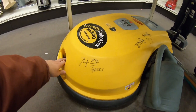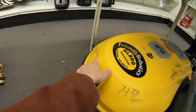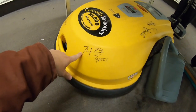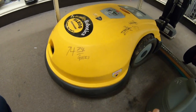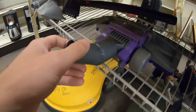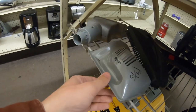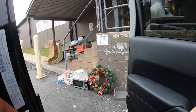Here we have a robo mower. Started off at $350, they lowered it to $250, then $200, then $100, and now it's at $74. So I don't know what the rest of the parts are, but interesting. Oh, they sell vacuum cleaner parts here. That's also interesting. So that's what someone else dropped off, that red box over there. Couple trash finds. I'm leaving this place because there's nothing there for me.